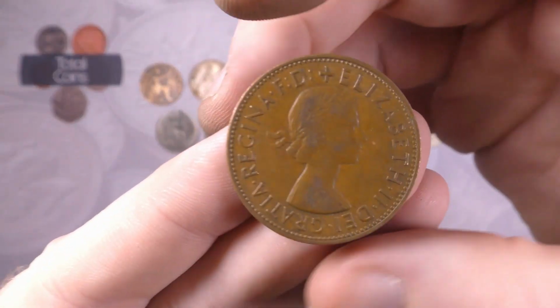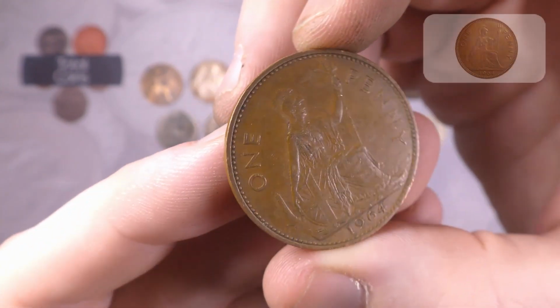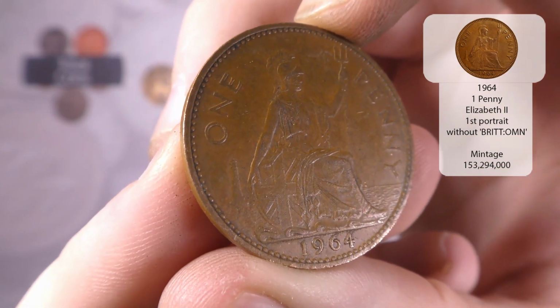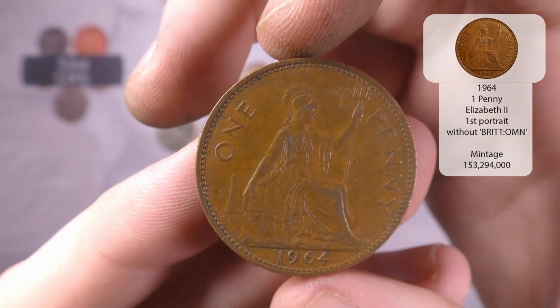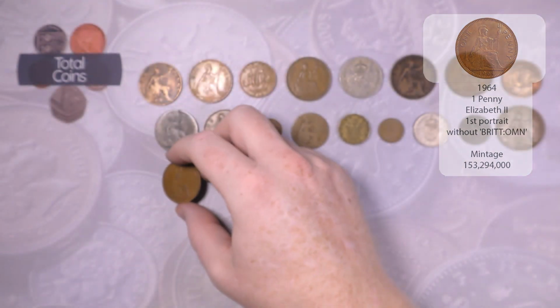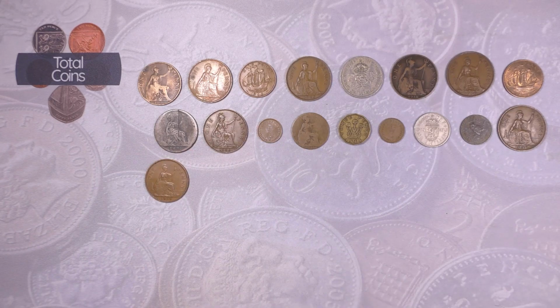And we have another Elizabeth II. So 1 penny from 1964. So with the ones from the 1960s, we do tend to find them quite a bit, but they're always nice to find anyway.